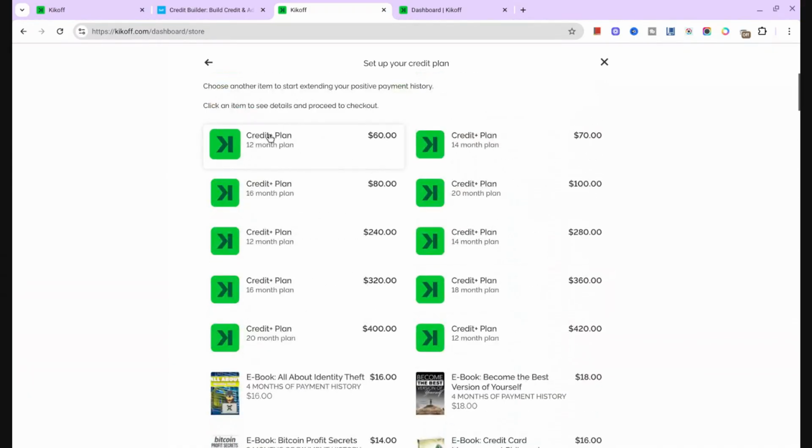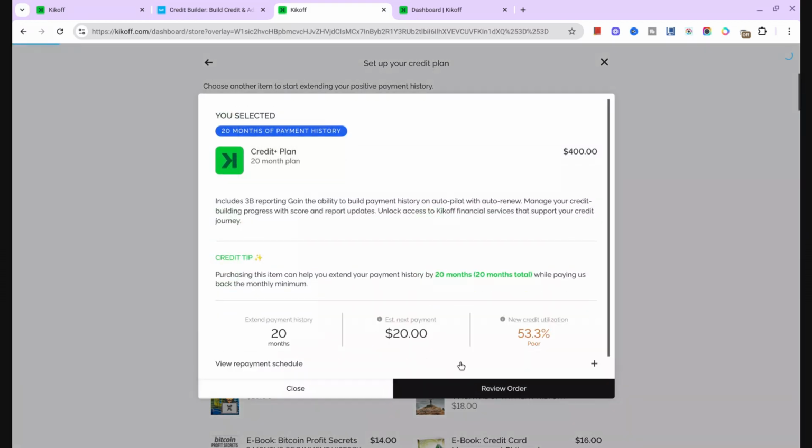report. Some people get these plans where it's like the $60 plan, the $80 plan, $240 plan, and I just couldn't vouch for any of these plans. I just personally couldn't do that. I could not vouch for them because I don't know if they're going to continue to report or not. For one, for two, $400 for a plan. This is a lot of money.